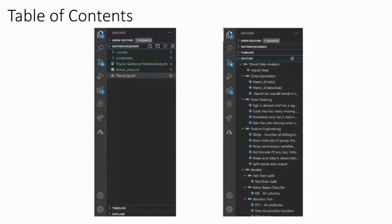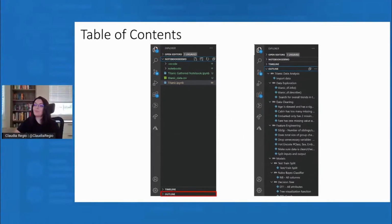In order to access the table of contents, you'll want to make sure first you're in the File Explorer tab. And then you'll want to come to the bottom and open up Outline. So sometimes that's sneakily hiding down there. Don't lose it. And when you click on Outline, what you see is the output on the right. So as you can see here, we have the entire skeleton of the notebook. We can see the hierarchical relationship between our markdown cells and our code cells. And like many other table of contents, you can just click to navigate where you'd like to go in the notebook. And if you'd like to navigate just in Markdown, you can go ahead and just collapse those code cells.